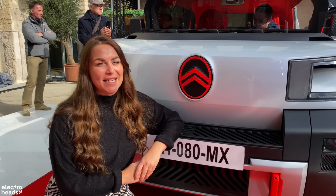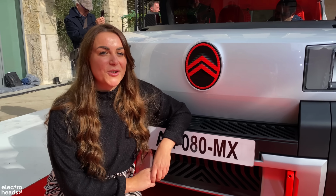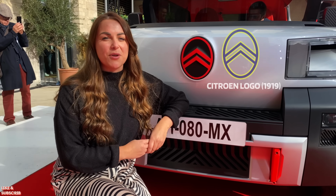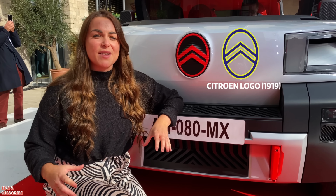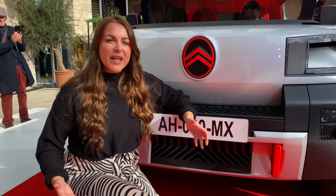So pride of place on the new Citroen Oli is this, which is the new Citroen badge. And it kind of symbolises going back to basics. This is almost very similar to the original Citroen badge. And that is exactly what the Citroen Oli is doing. It's going back to a time when vehicles were getting us from A to B without loads of screens and loads of different functionalities. This vehicle is stripping that all back.